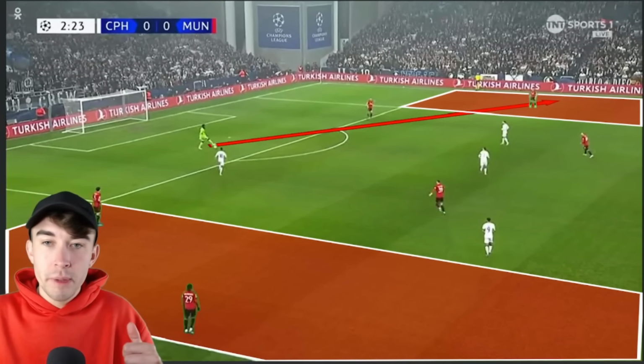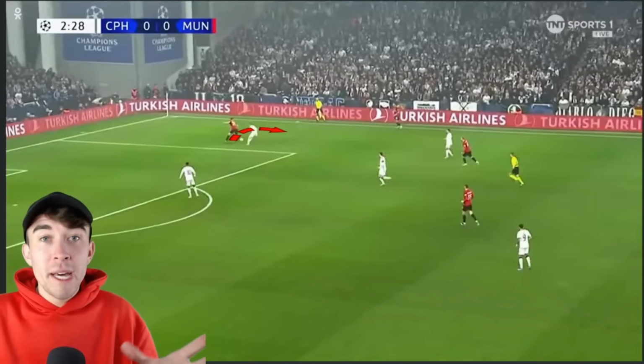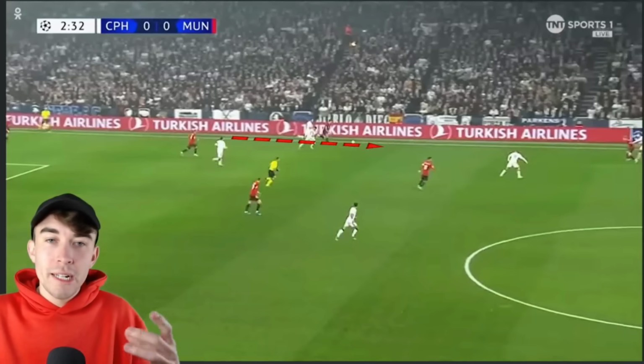Now, eventually the ball's going to be moved about. It goes to Dalot. Dalot plays the ball back to Johnny Evans. Here we see a bit of, to be fair, individual quality. Johnny Evans takes on his man, which I think is why he was started in this game. He does very well. He then moves the ball forward to Diogo Dalot. Diogo Dalot carries the ball forward.